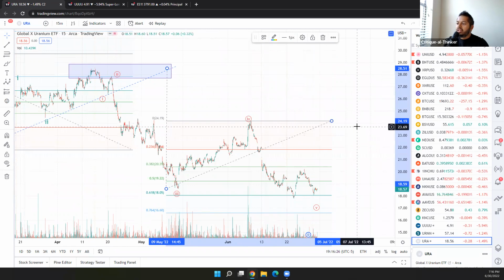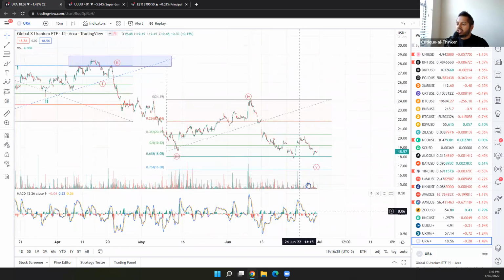I'm just trying to see what the extension is based on our 3 and our 4, and it basically hit the 0.61 extension exactly where it should. Now, not only did we hit our targets and have complete looking structures, we're seeing some MACD divergences as we'd expect. As we got lower in our fifth wave, you can see how there's a divergence in the MACD. It's going up here. It's not pulled down as much.